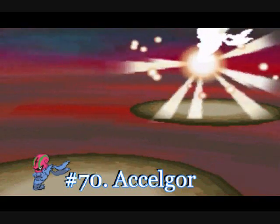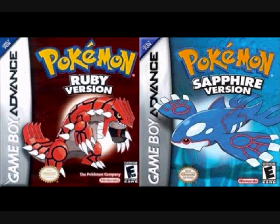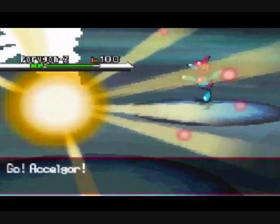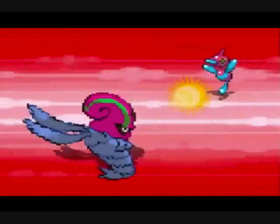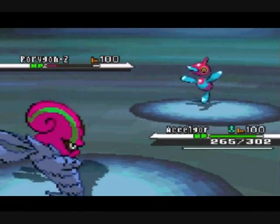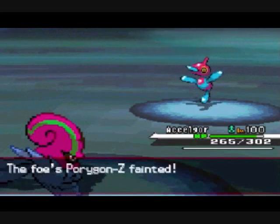Outrunning all of Unova and making it to number 70 on this list is Excelgor. Back in Gen 3, a Pokemon was introduced that changed everyone's outlook on bug Pokemon. The one I'm referring to is Ninjask. Ninjask showed us how extreme bug Pokemon can be. But then Excelgor came along and put him to shame. You might be thinking that I'm skewing off to a random tangent, but you gotta think about it. Both Ninjask and Excelgor are two of the fastest Pokemon ever, and they both happen to be bug types. But I'm getting off topic, so back to Excelgor.